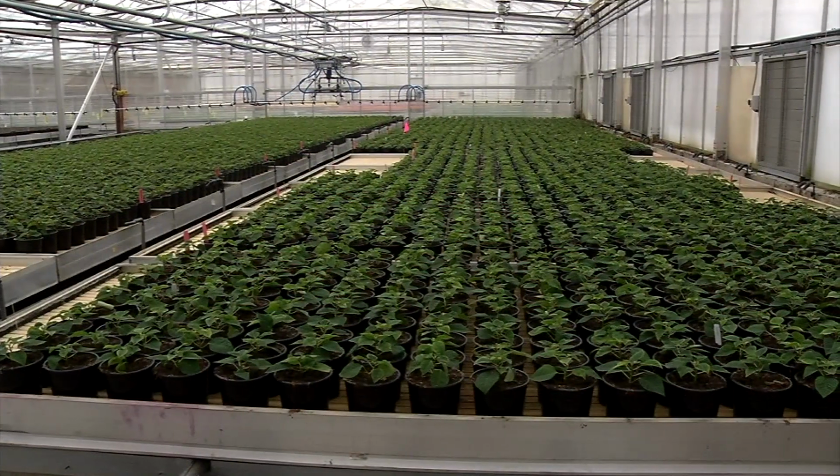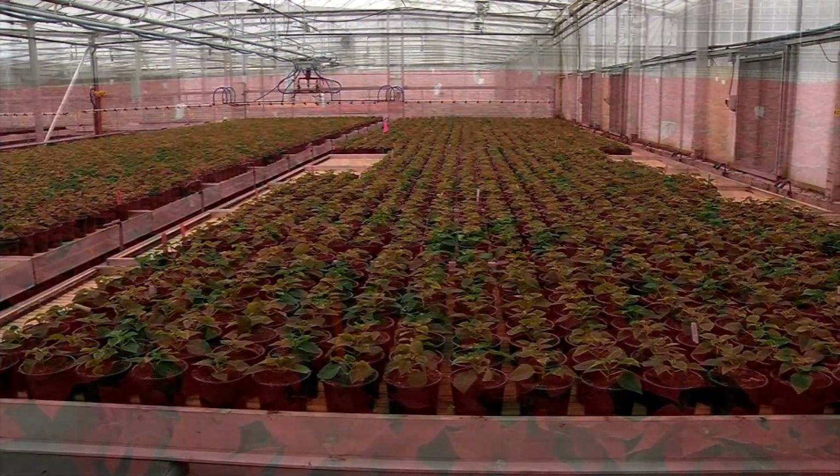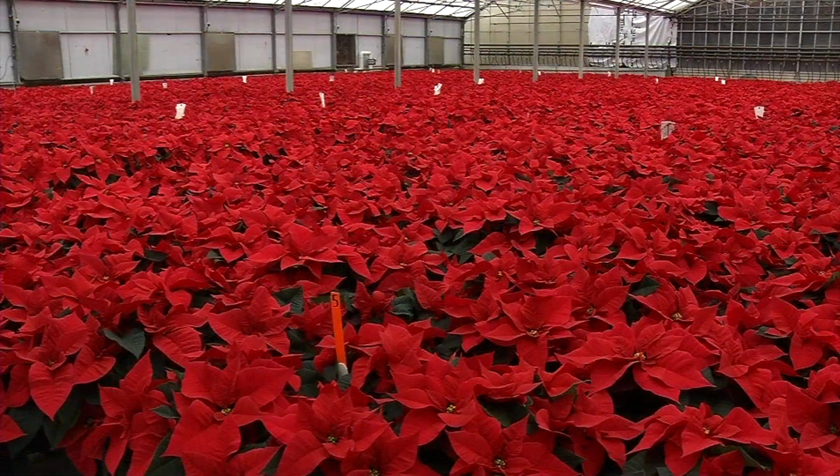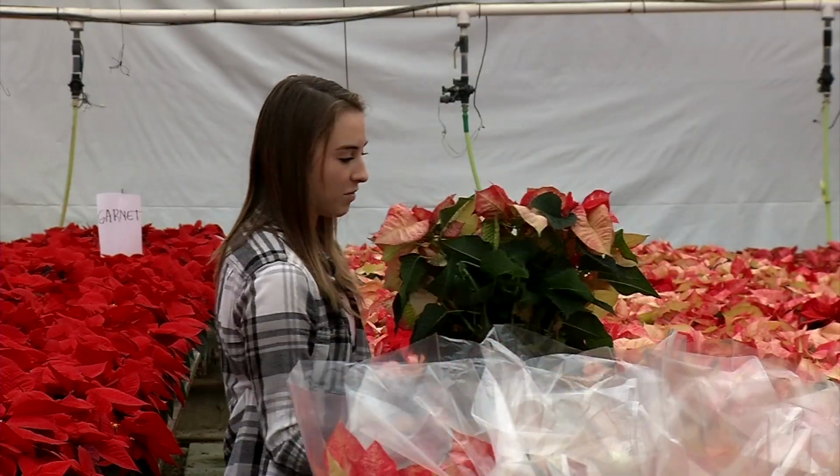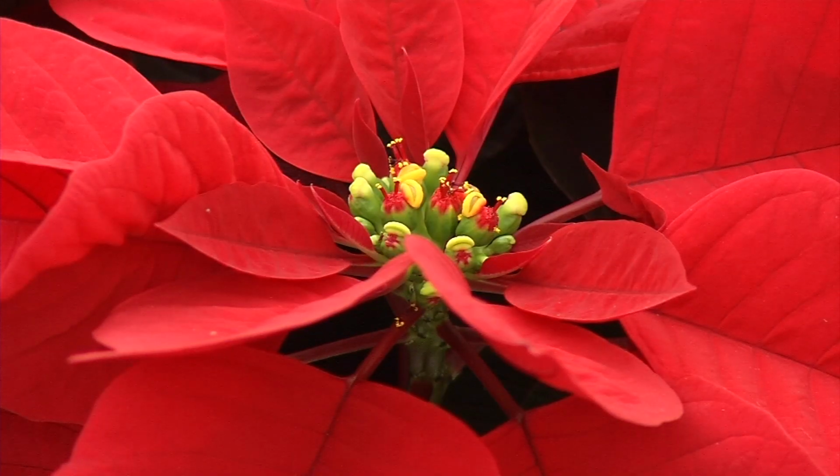In the end, these little plants will go a long way to spreading Christmas cheer. And it all started inside a greenhouse in Plymouth. "Yeah, it's amazing what they come out to look like. Some are so big, some are small. It's just, flowers are amazing."